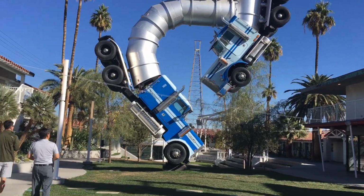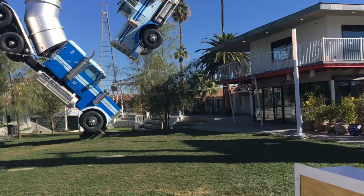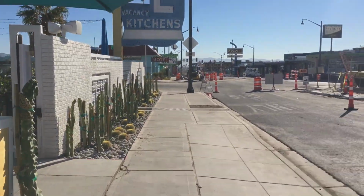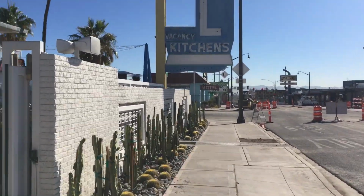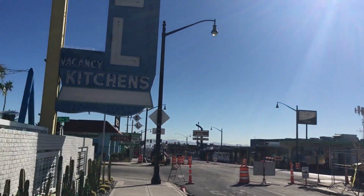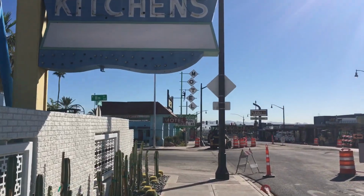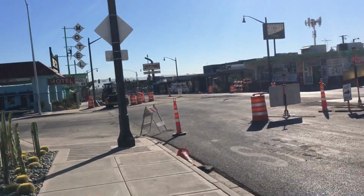Unique sort of little park here with the crazy looking truck. Alright, that was the last thing I wanted to see, so we're going to call it a wrap. We're at 11th and Fremont. Talk to you next time.